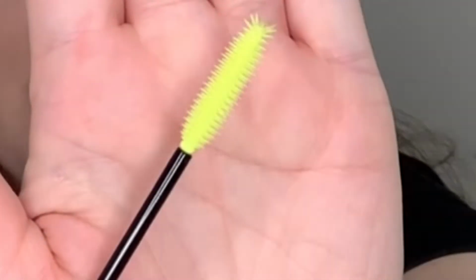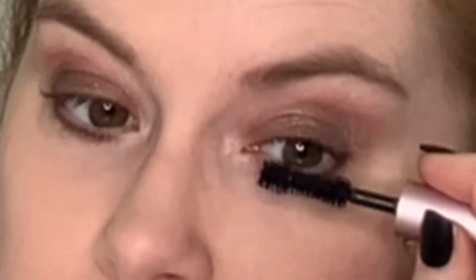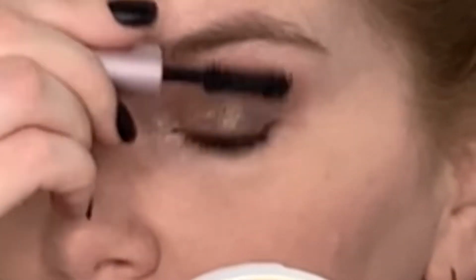First, let's compare it with the yellow one, which is defining. Here is what this one looks like. I'm going to put that one on this eye and use their wand on this eye. And again, this is what their wand looks like. The one that is supposed to define is on here, and the Too Faced regular wand is on this side.